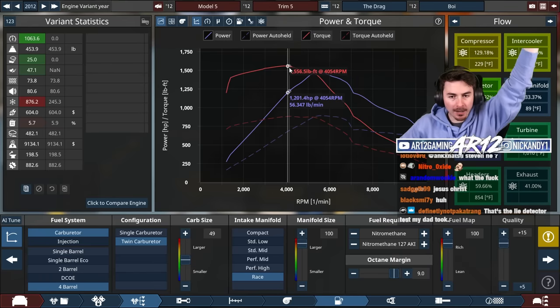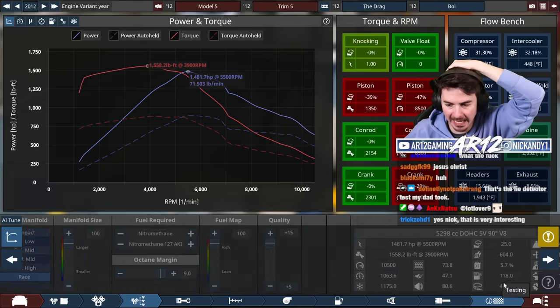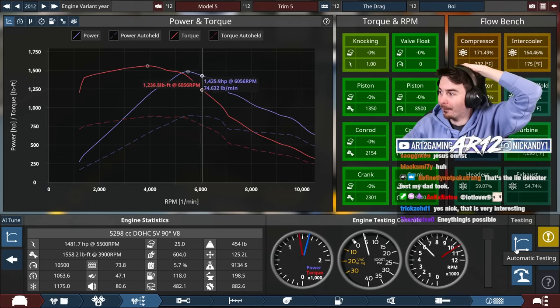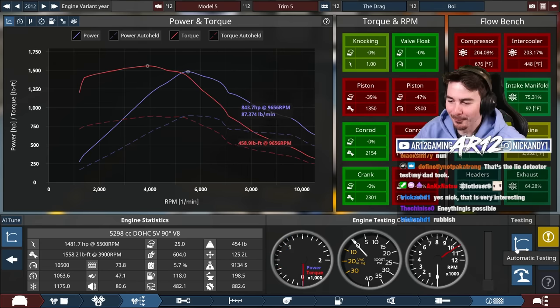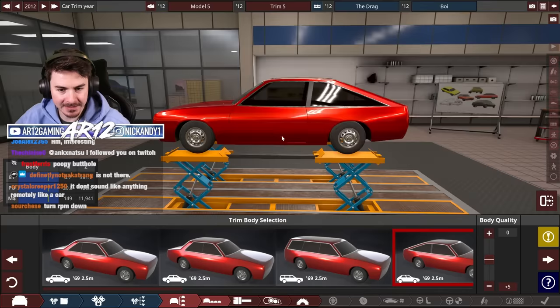There we go. 1,500 foot-pounds of torque and 1,500 horsepower. Test. Test. It works. Please ignore these. All right, let's go and make this thing into something cool.